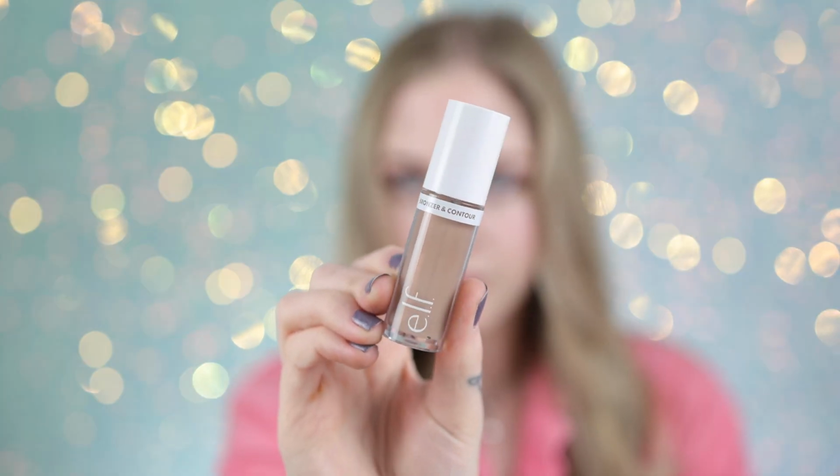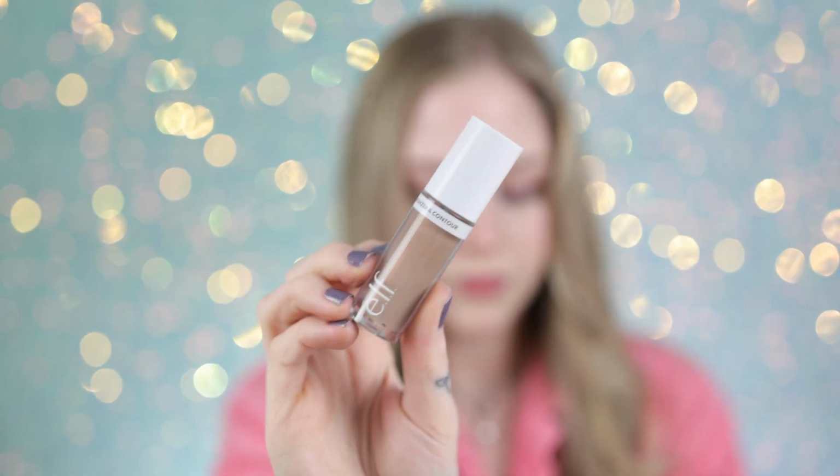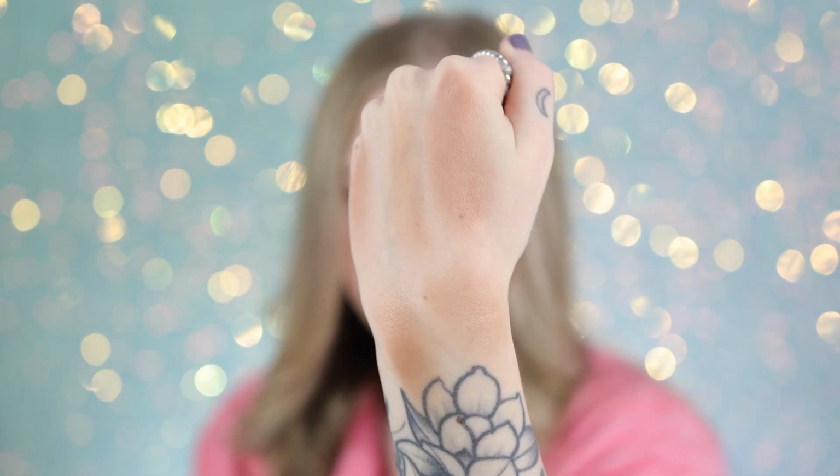It's a good one. Last but not least, we have a brand spanking new launch from e.l.f. These are their bronzer and contours. I did pick up the two lightest shades. I like both of them. So this is definitely more of a contour shade. The other shade, if you want to watch my review video of them, I tried both of them on, has more of a bronzy tone to it.